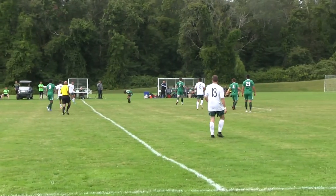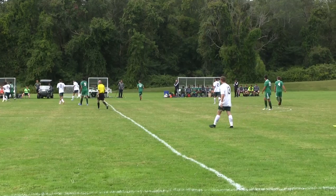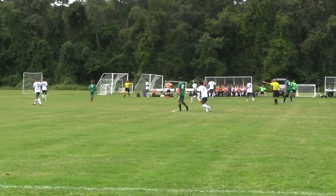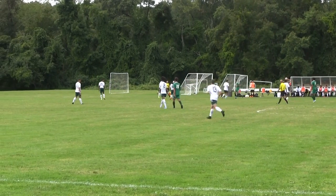Nice, goalie looking for somebody. Kicks out to midfield, stopped by number 12. That's Devin Elves. It'll be Bayhawks throwing on the far side.